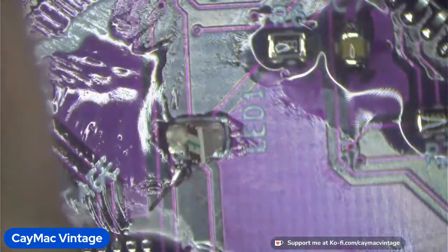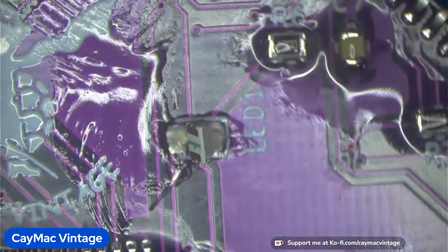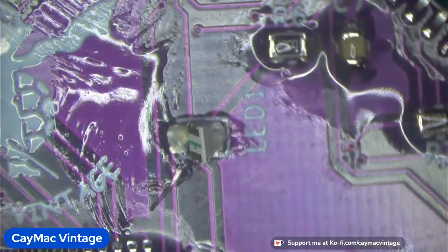And then the other LED. Okay. So let's go put these down. A little bit of solder.